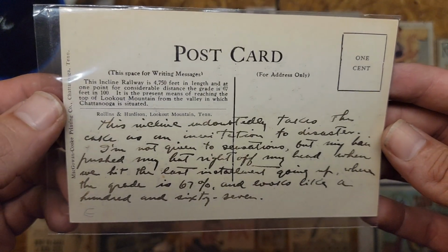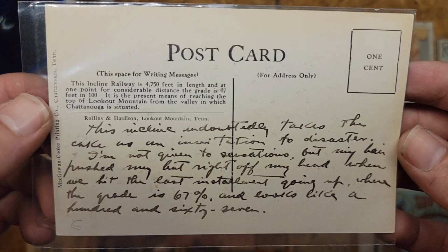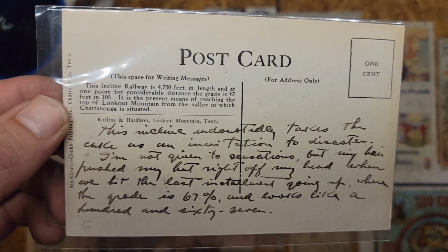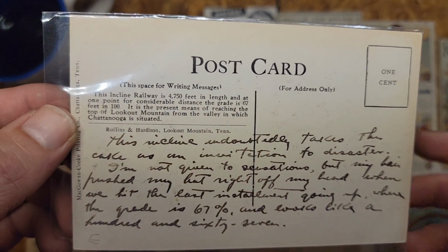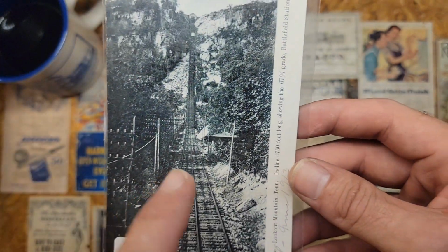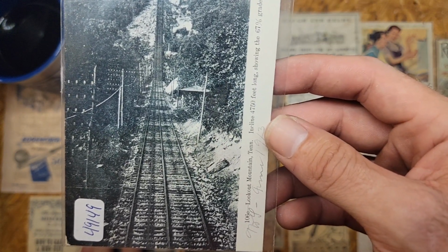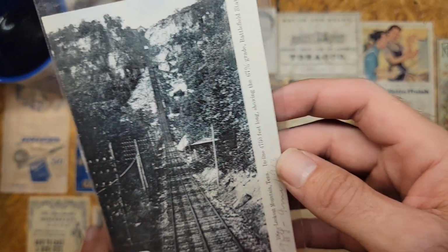But kind of hard to read through the camera here, but pretty interesting, where they talk about their experience from the incline, and the card tells you information about it. It's interesting. I have a couple postcards like this, but none are black and white. So the black and white kind of piqued my interest, I guess you'd say. Just one of those interesting ones that I didn't have, and it wasn't very expensive.